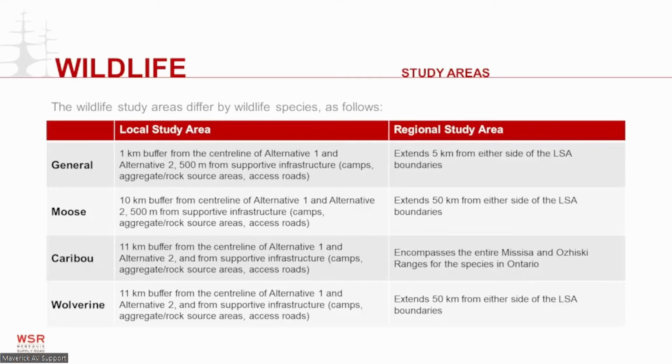Then we look at caribou. Caribou have an 11-kilometer buffer from the center line of the two alternatives, and the same distance from supportive infrastructure like camps. So it has a bigger distance around it to define the local study area. And then the regional study area for caribou includes entire ranges of caribou, which are very, very large areas.